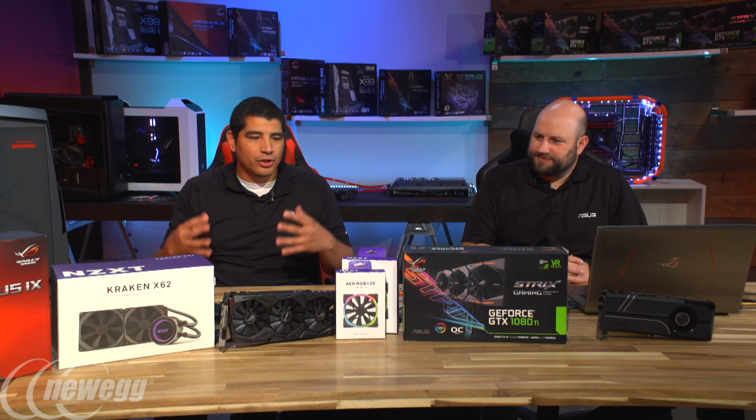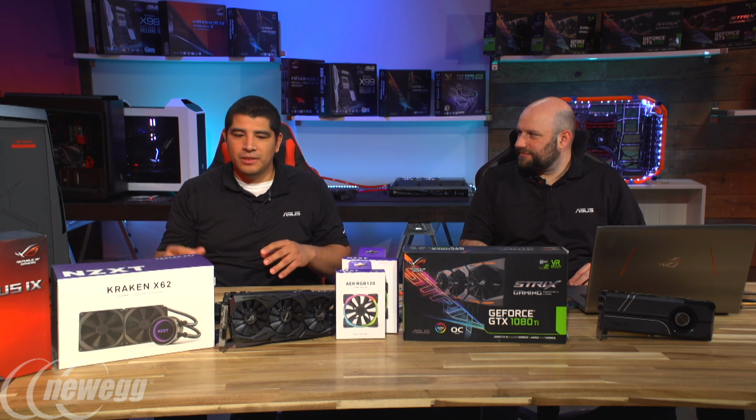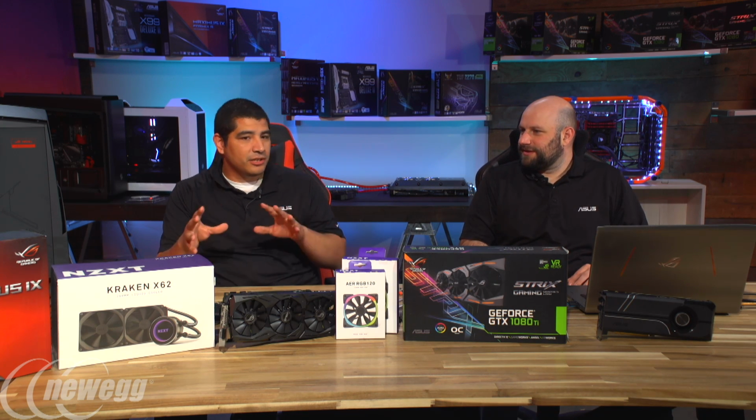So when I go about a build, usually the first two key things that I really think about are the motherboard and the graphics card. Very close to that is probably the chassis. For the motherboard, we've gone with ROG because we want to go with a flagship, really awesome board. So we're going with a new addition, which is the Code. This is a little bit different than some of the other boards that people might be familiar with.